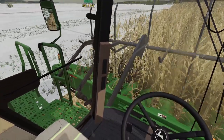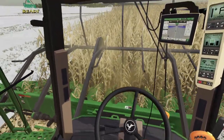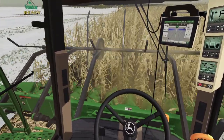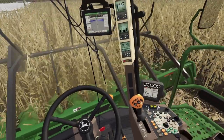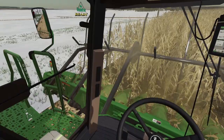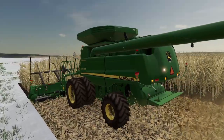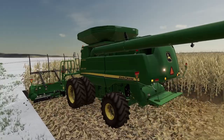This is record corn right here. That's all that means. All right. Corn reel is working to perfection. Look at that thing. Oh, man. We're already dinging. We're already full. Doesn't take long for this thing to fill up, that's for sure.